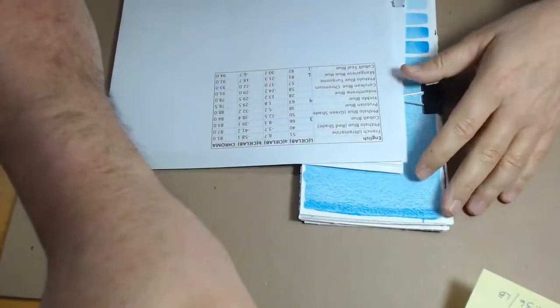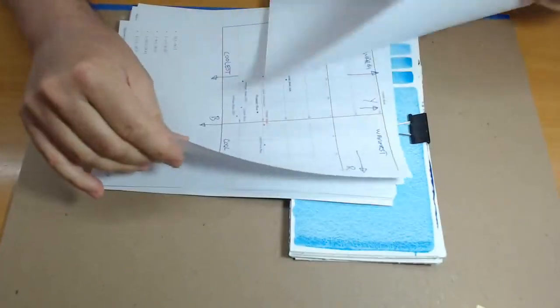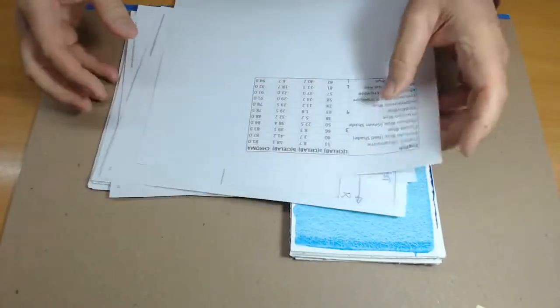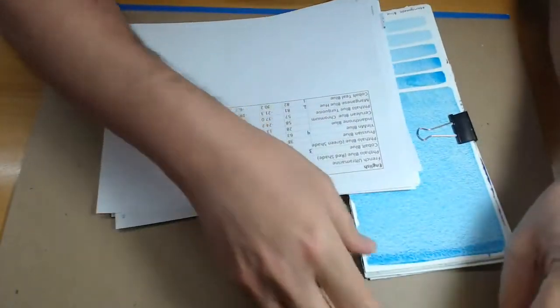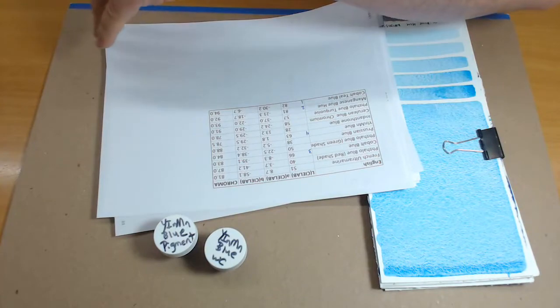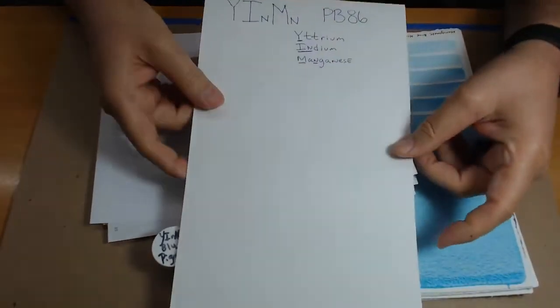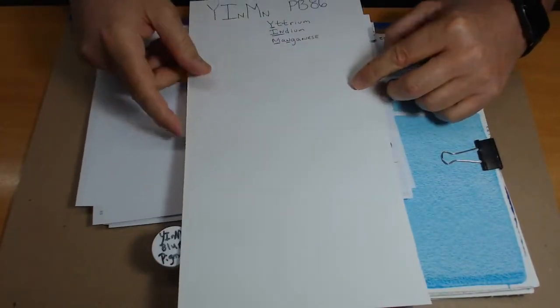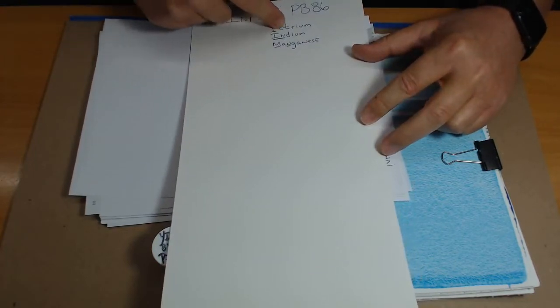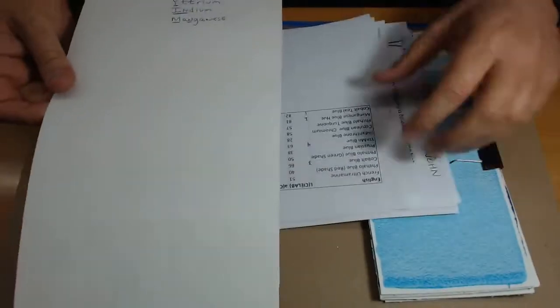It's beautiful. So what I thought I would do today is show you a couple things, and then we'll look at paint. Last week the group asked about yttrium. So here is yttrium. This is the new blue that was discovered by Oregon State.